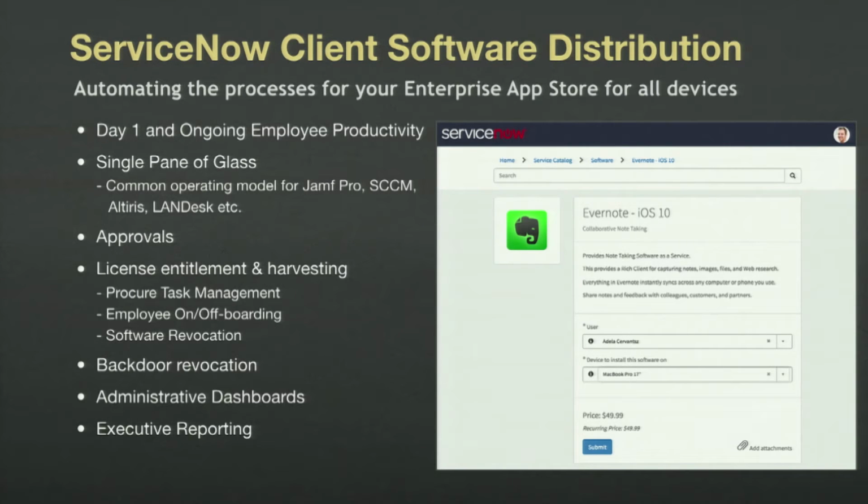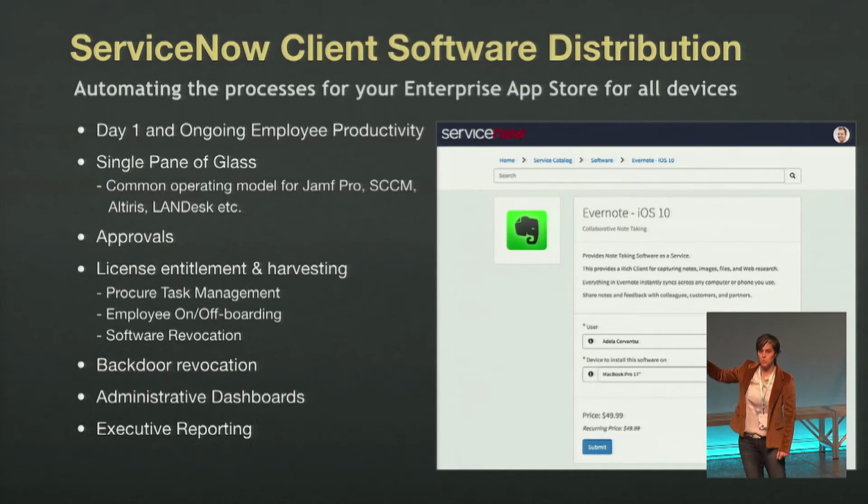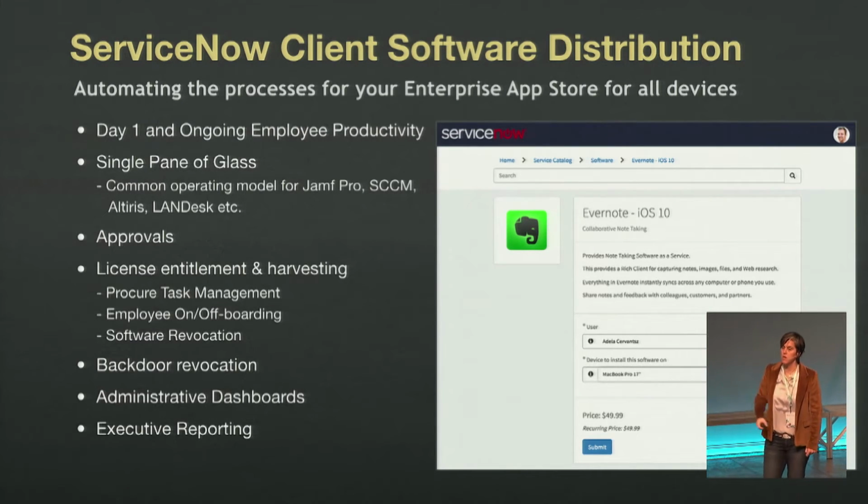Your management can request software on your behalf from the service catalog. And the service catalog in ServiceNow normally looks exactly the same. The only fundamental difference is that there's a device that you can select. And I'm going to disclose something right now on stage. The new release will have the ability to put a lease on that. So when you want to request a piece of software, let's say you just need it for a duration of time, you could actually put a lease on it.